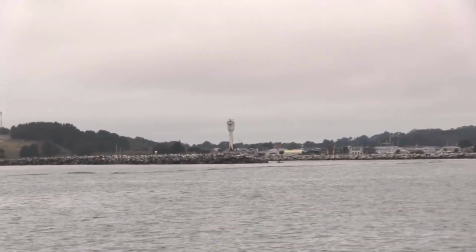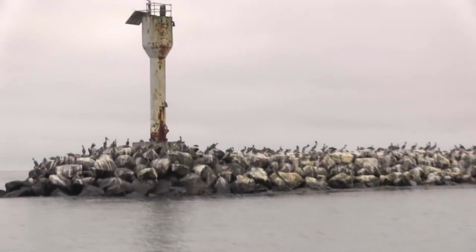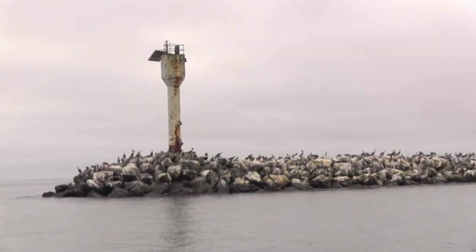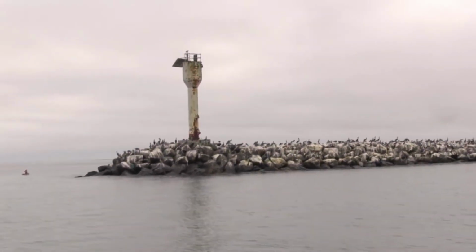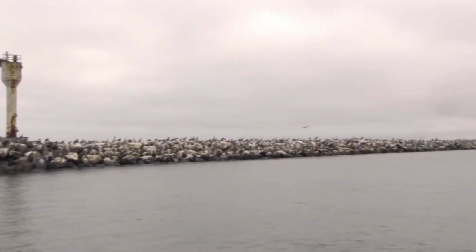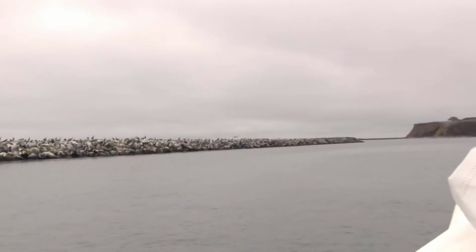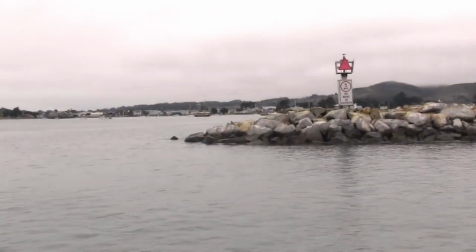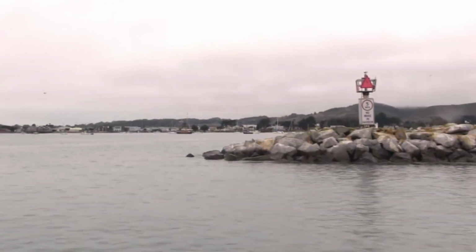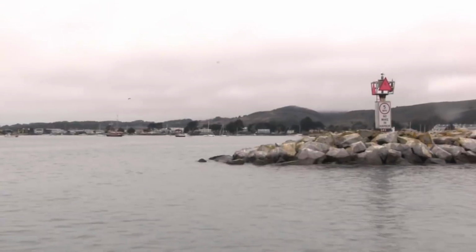That big marker is the end of the port side jetty. There's the harbor.